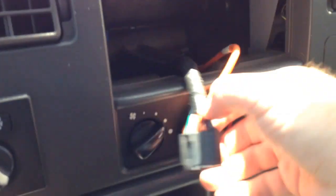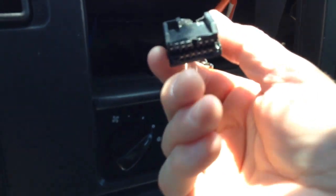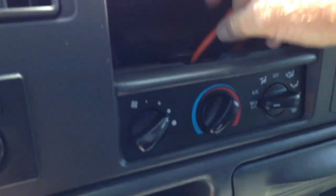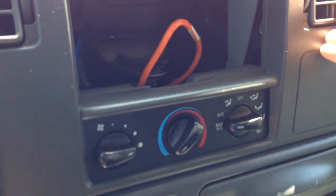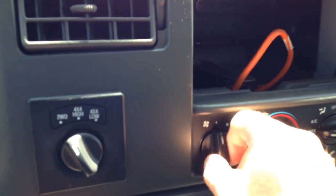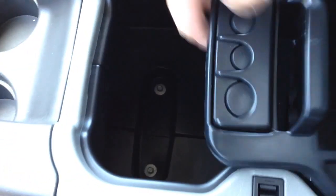Like I said, there's the plug. They were nice enough to leave that, so it's easy to get a radio. It just depends on what you want to do. Radio and antenna. Air's blowing ice cold. All the settings were there. Cup holder. Let's see. Center console.